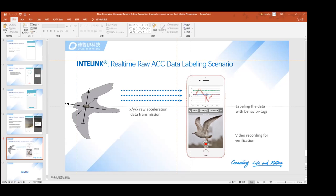So that will save a lot of time. The first thing is you don't need to buy any extra things. For example, if we use a VHF tag, you need to bring a receiver with you. And usually if you want better performance, you need a very large antenna, and you need to move the antenna to point to the tag and get some information. So in this case, you need to do everything on purpose. You need to travel with all the devices.